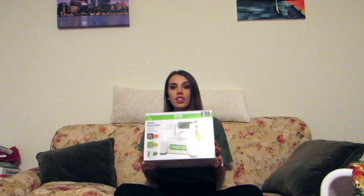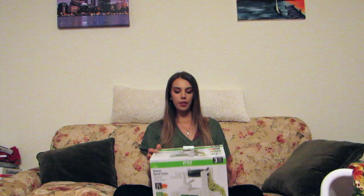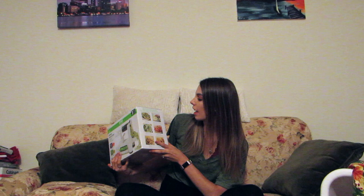So on to the next item, I have this spiralizer. I'm very excited to use this because you can spiralize thin julienne, thick julienne. You can do ribbon cuts, which is going to be great to do like zucchini noodles. You can do all other kinds of zucchini noodles. Here it shows some recipes on the side: zucchini pasta, zucchini pesto, cucumber salads with the ribbonizer.